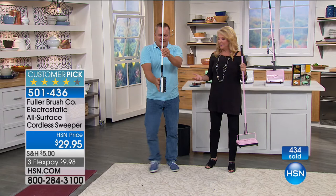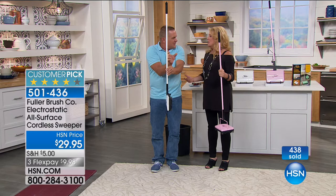Keep it right next to the fridge or in between the fridge and the wall. I really wouldn't put it away. Why would you? You use it every single day.